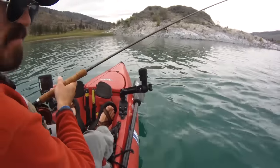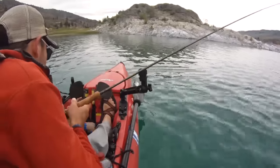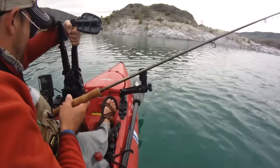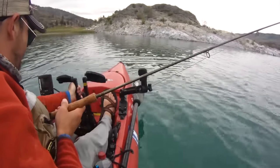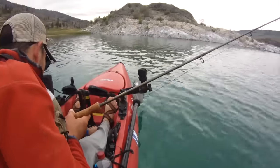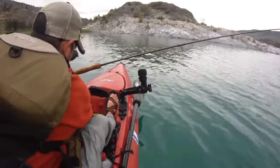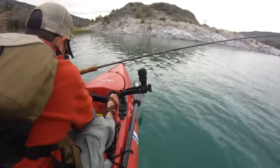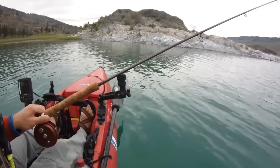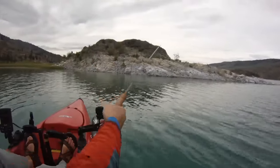Another way to do this is to flip the Mirage drive backwards and then pedal backwards, essentially. So show how that's done. You can flip your blades around. And then I just pedal backwards and strip the line out in front of me. I can just troll it backwards, or I can strip it. I'm gonna try trolling.